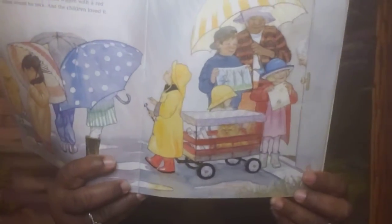On Thursdays, Miss Tizzy gave the children clean, white paper and crayons. They drew pictures of sunshine and butterflies. They put them in Miss Tizzy's red wagon and delivered them all over town to people who had stopped smiling and had grown too tired to come out of their houses anymore. Hiram rode in the front of the wagon with a red ribbon around his neck, and the children loved it.